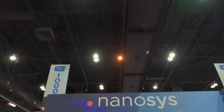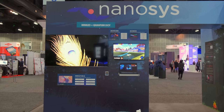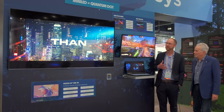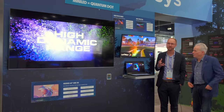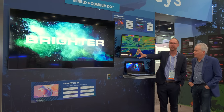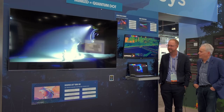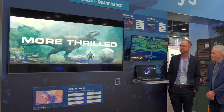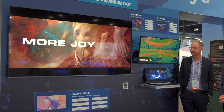Cool. So Jeff, what are we looking at here? So on this wall, the title of this wall is Mini LED equals quantum dots. And this is a message we wanted to share with the industry. Really, almost everywhere we see Mini LED displays in the display market, we're seeing quantum dots. So 100% of Mini LED TVs in the market today use quantum dots. This is a great example here. This is a Hisense U8K. It's actually a pre-release copy that Hisense shared with us. It's going to be coming out here in the US later this summer.